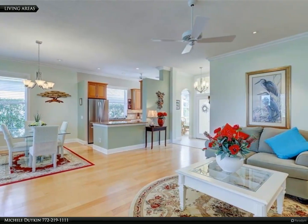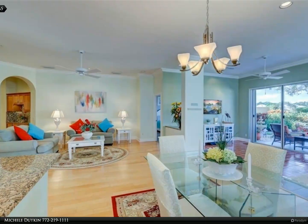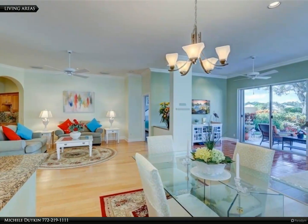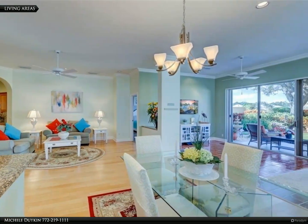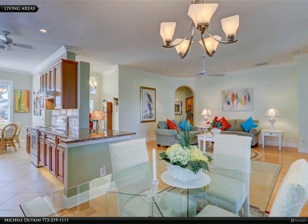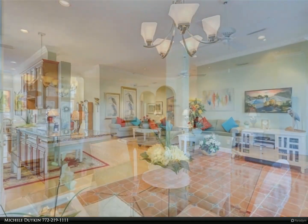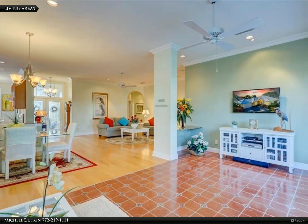Fabulous backyard, larger than most, features a large patio, new shade awning, and it's surrounded by lush tropical foliage and an abundance of colorful flowers. 2-car garage. Metal roof 2017. AC 2012. 24-hour manned-gated community with pool, pickleball, tennis, bocce, and tot lot.